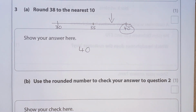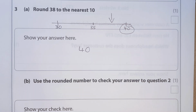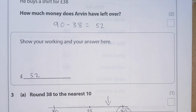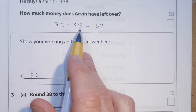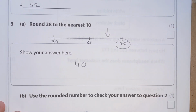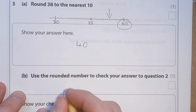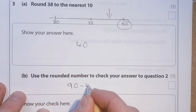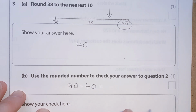And then for part B, use the rounded number to check your answer to question 2. Right, so question 2 was up here. So we did 90 minus 38 equals 52. They want us to use the rounded number. So instead of 90 minus 38, we're going to use 90 minus 40.